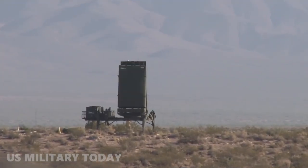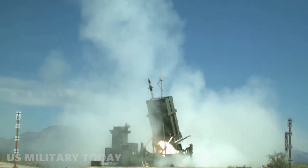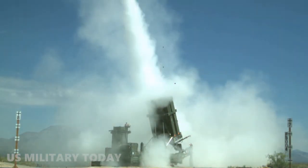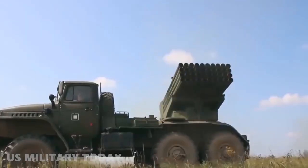Other features of the Iron Dome include a vertical launch interceptor, warhead and proximity fuse, mobile launcher, and compatibility with various radar and detection systems. The system's special warhead allows it to detonate any target in the air.